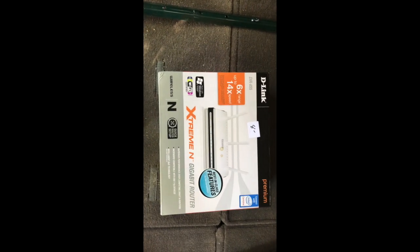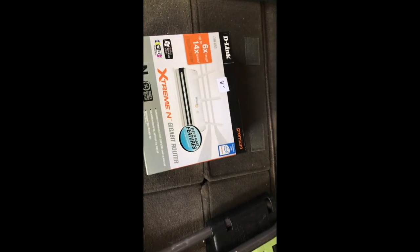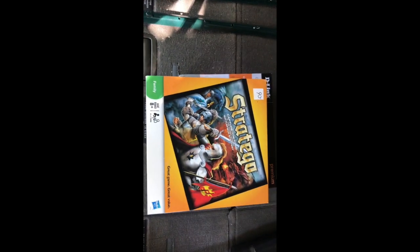So here's what I picked up at the estate sale. Got this D-Link router. It's an extreme router. It sells for 34, 38 dollars, but I paid $6. I'm probably gonna keep it for my new building they started. Stratego, $3. Sells for... I think it sells for 30, 31, 32, something like that.